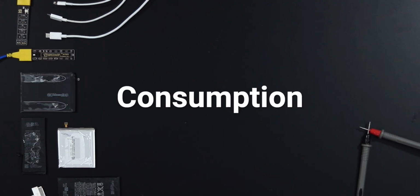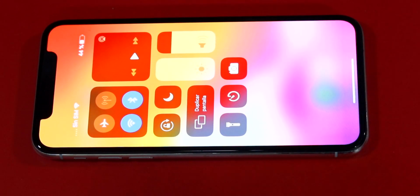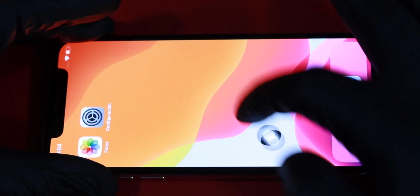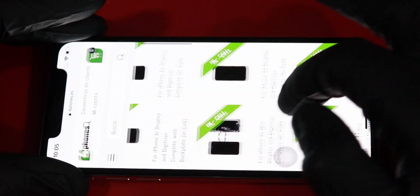Consumption. Is this really important? Without a doubt. Why? The consumption of each screen has a direct impact on the battery life. In fact, the screen is by far the component that consumes the most battery power in a device. With the takeout screen and maximum brightness, the phone consumes 300 milliamps without using the touch, 500 milliamps by using touch, and 550 milliamps by performing a little action on the screen.